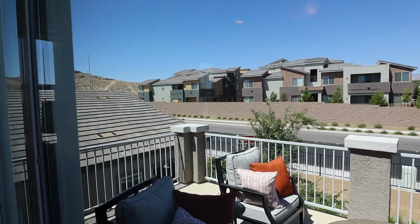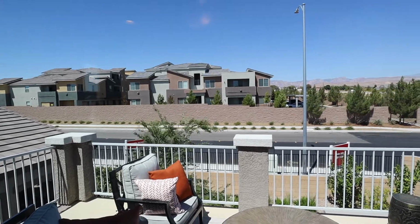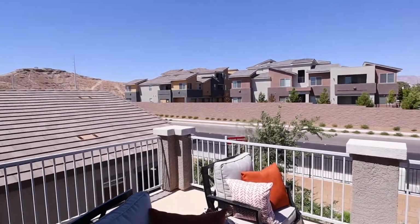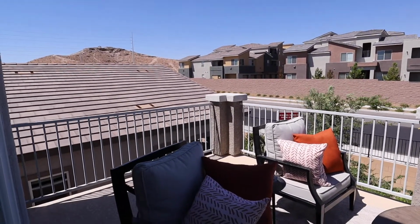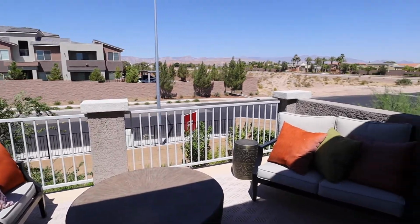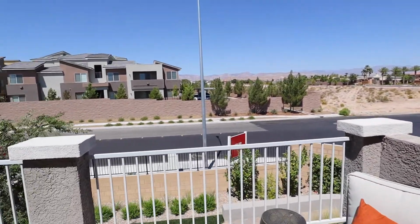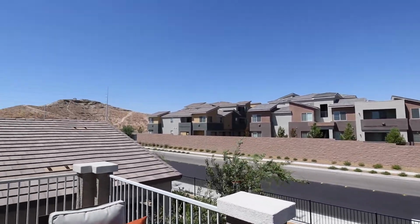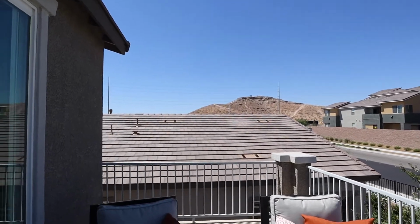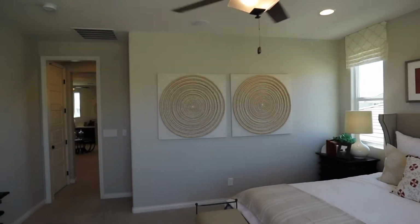And as I said earlier, there's a large patio. That's Exploration Peak, off in the distance. This is very, very good size for a private balcony. Exploration Peak Park is just across Blue Diamond from this new community.